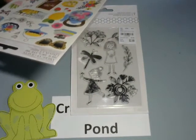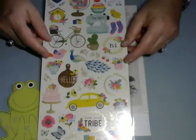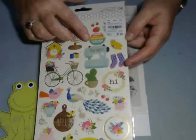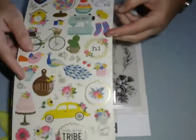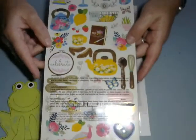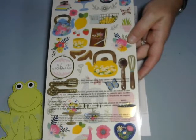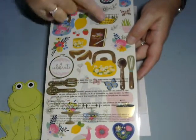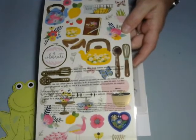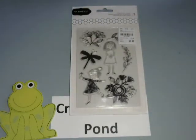The other thing that I picked up were the cute stickers from Jenn Hatfield. I really thought those were cute. I love the mixer and the cake. The teapot is what sold me because I'm a huge tea drinker, so I love that. And the pretty teacup, I loved it. I love the whole thing. And the lemons, love it. So I picked that up, just one.